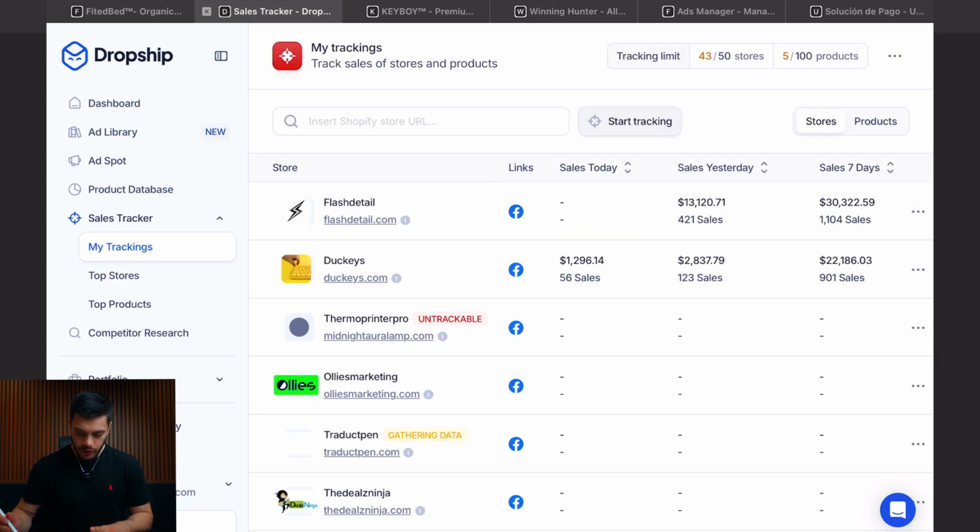It has a feature that allows us to track the sales of any dropshipping store. This is probably one of the best insights that you can have, because if you find a product that's interesting to you, and you can actually know how many sales that competitor is doing with the product you want to sell, probably that's going to help you take an accurate decision on whether to sell the product or not. If they're making a lot of sales, probably that's a good insight. If they're not making sales, probably you can stay away from that product.